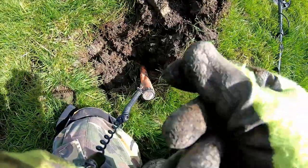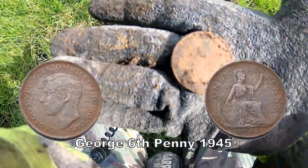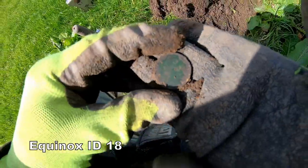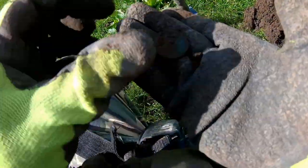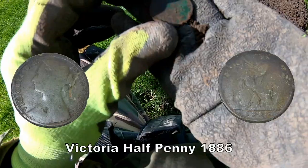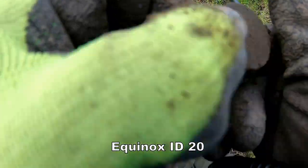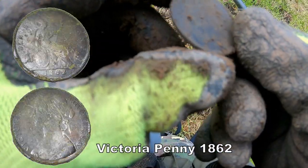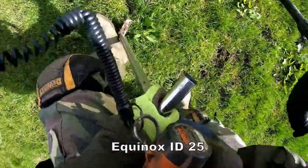George VI penny, that's what that is. It's a big one. George VI. Sorry, half penny. Don't know the date, but show you later. To condition in some of them. Some don't know which one or what it is. £25.